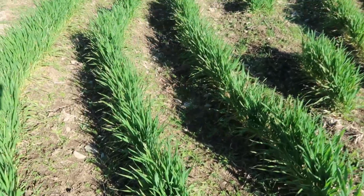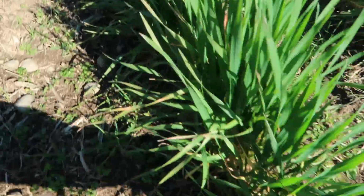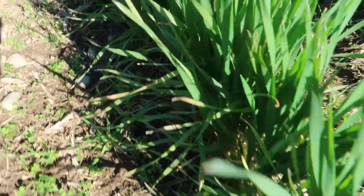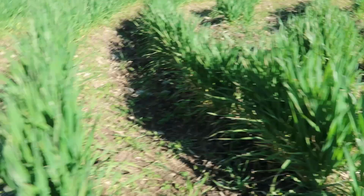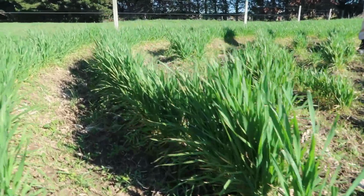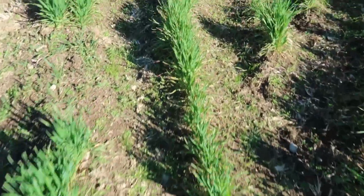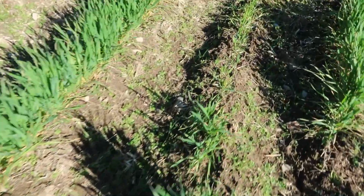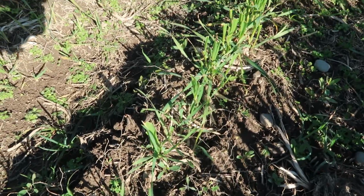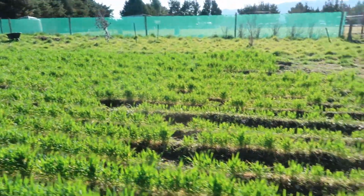Right, so a quick August update on our wheat. As you can see, it's growing pretty good. However, we have encountered a slight problem in the form of bunnies.